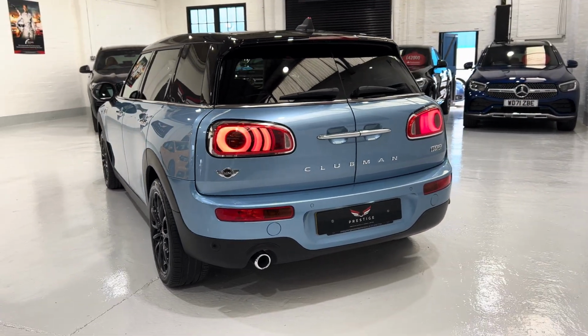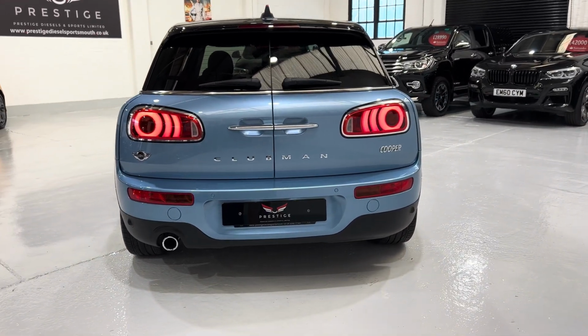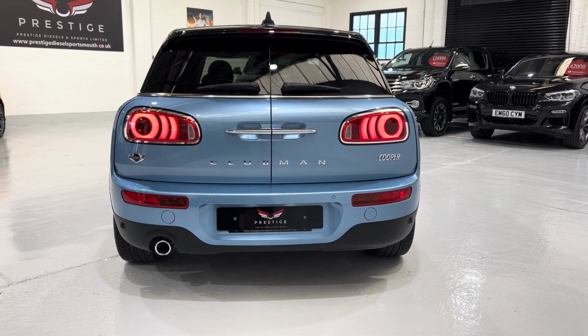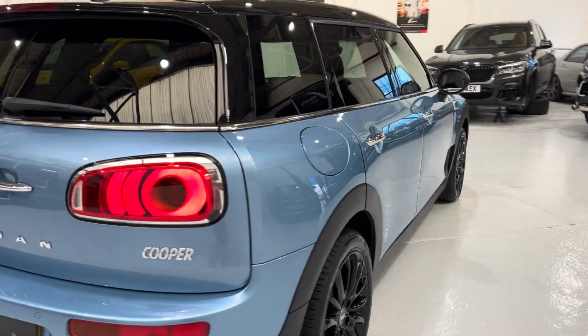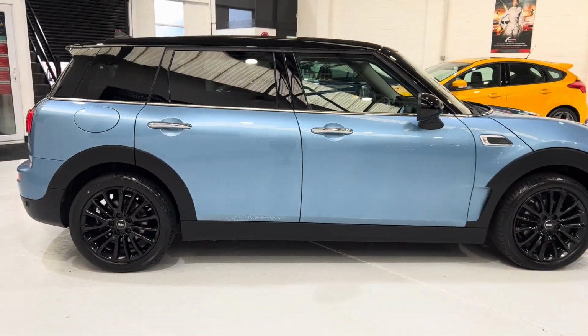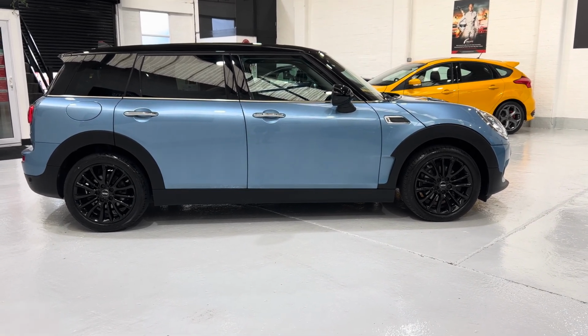I'm just trying to keep this in focus. The sun's sort of gone down a little bit now, so like I say, it's a bit orangey. There we go, so digital blue is the colour. Come round and do this side. Show you the wheels on this side. So there's the driver's side.